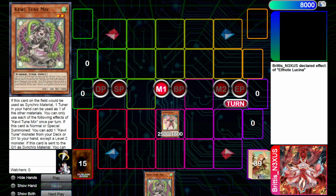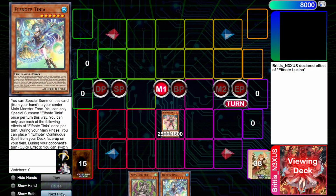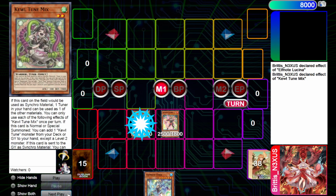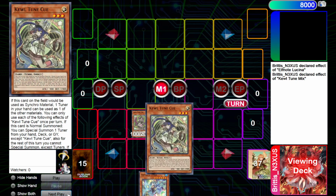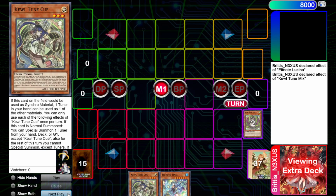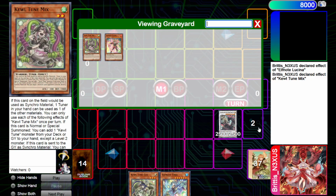You go to Lucina first. So Lucina is going to add us Tinia. This is our draw check. If we get draw on Lockbird, this Tinia is going to continue doing our plays. We're going to normal the Kewl Tune Mix. Kewl Tune Mix is going to add us Q. We're going to synchro away these two, and we're going to make Ecclesia and the Dark Dragon.